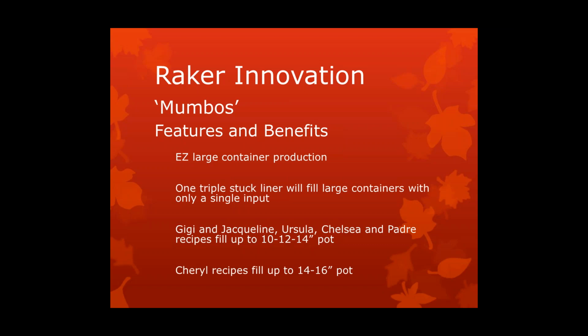Again, the Gigi, Jacqueline, Ursula, they all will easily fill up from a 10 to a 14. The Cheryls, gosh, you could probably go up to a 20-inch pot with a Cheryl and still fill it. Those get so darn big. But this is a large pot liner. You can stuff them in an 8x5 mum pan, and they're going to be awesome. But the bigger the pot, the more impressive these are going to be.